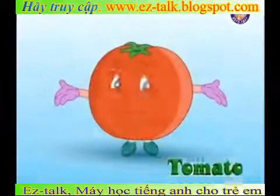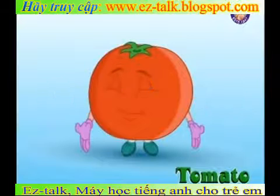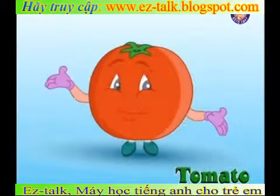Tomato. Tomatoes are juicy, red and brown. We all love to eat them the way they are. People put them in many different dishes because they are so yummy. They grow above the ground, but they still need to be washed well, as do all other vegetables.